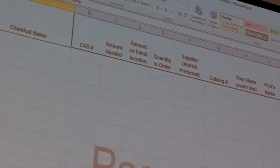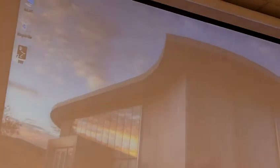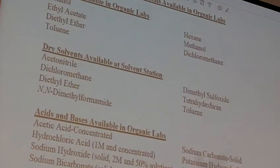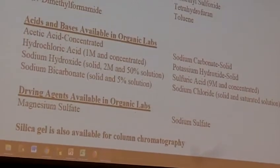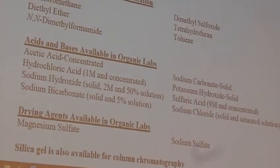So that purple sheet, that purple half sheet that I gave you, the reason that we gave you this is so you know what is going to be readily available for you in lab. So you do not need to include these on your chemical order form unless you're using large quantities of them, okay? So, if you're using any of the solvents, we'll have all the red can solvents available.